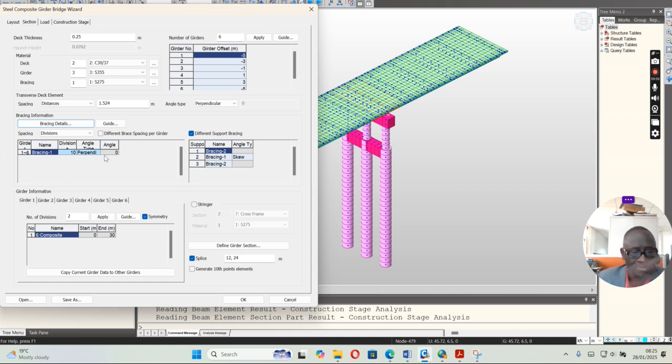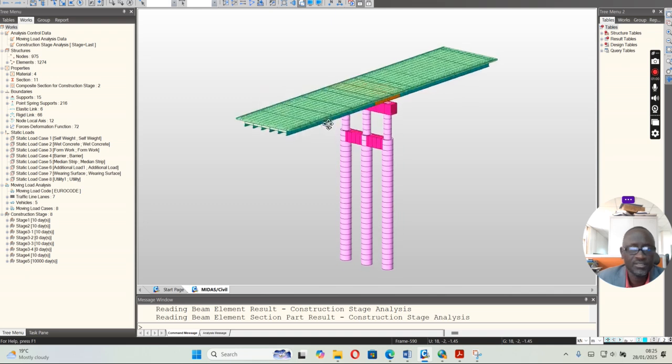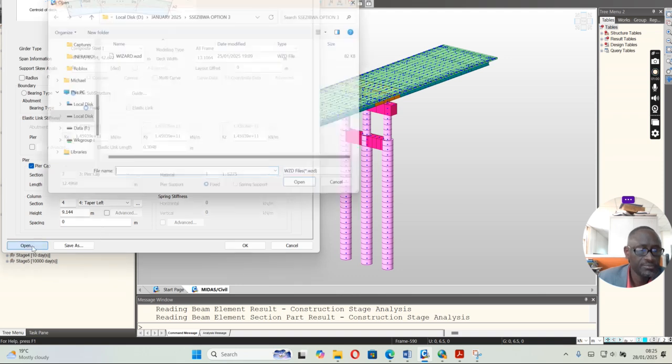Then you also need to know the divisions of these girders. You know the cross frames. How many divisions do you have within a span? If this is 30 meters, how many do we have? If I show the division, you see here, this is 1, 2, 3, 4, 5. This is 5 divisions per span. That's what is being called the division. So that is what you have, and it has gone back, so I have to open it here.